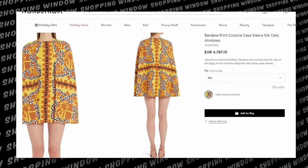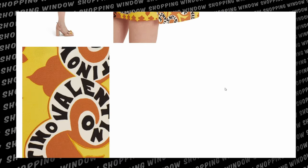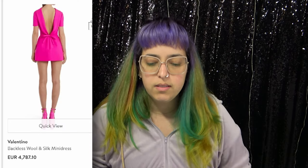Why? How? Oh my God! Peter Griffin's cousin. Leg up here. Holy, oh Lord. I'm very confused by this. The postman. Backless wool and silk mini dress.